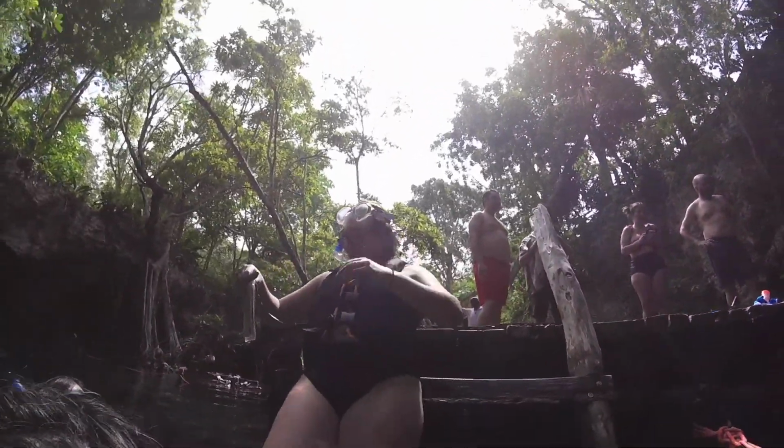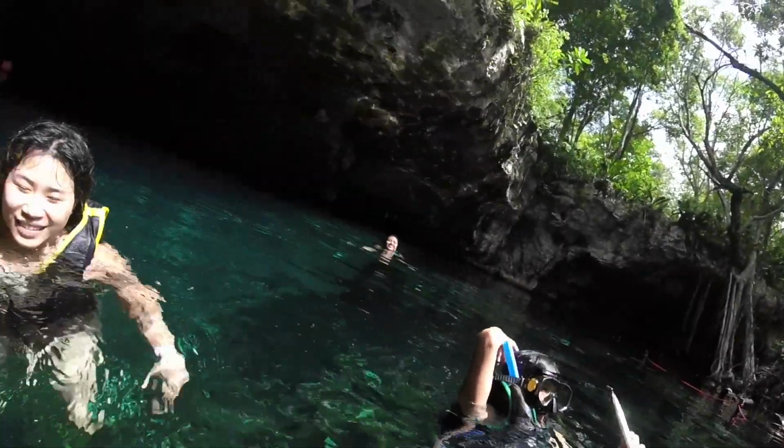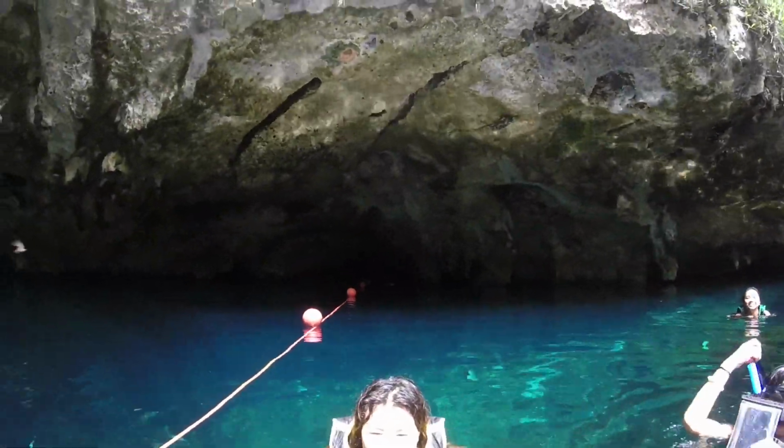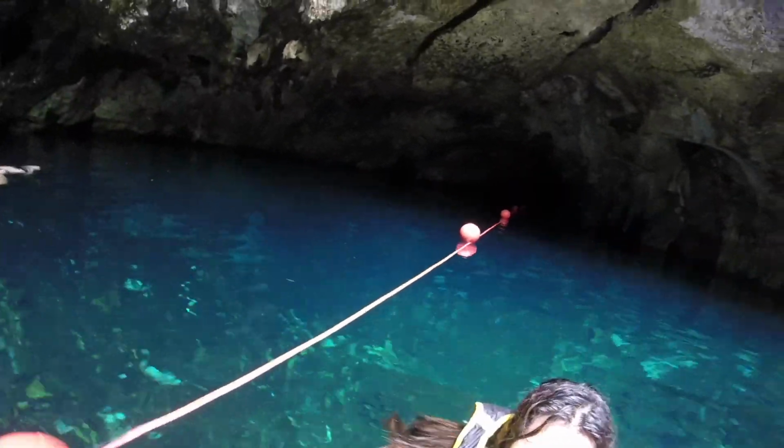So actually I had a kind of traumatic experience at my first cenote, and it was because I did something really stupid, and I brought a snorkel that I was not used to. I never tried before.